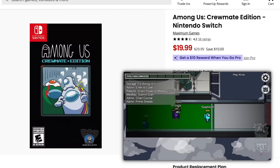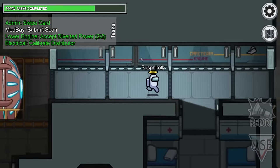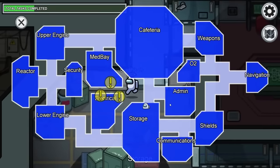Among Us even made a physical this year. I'm not saying don't buy it, but don't buy it. It's like $30 in the store. Or it's like $5 online.